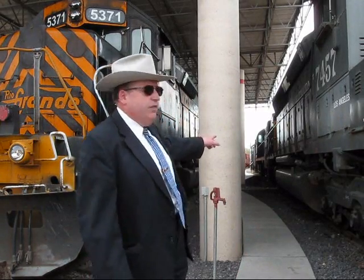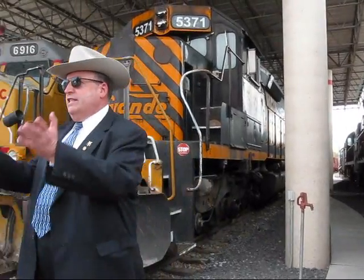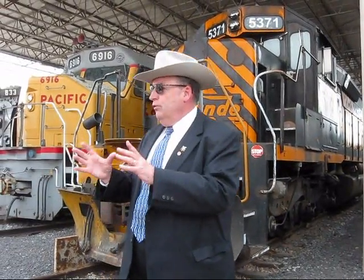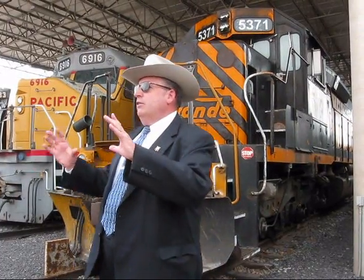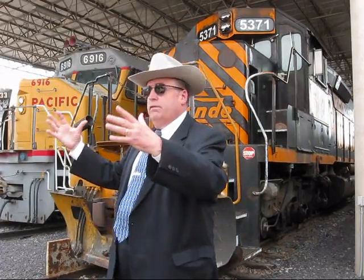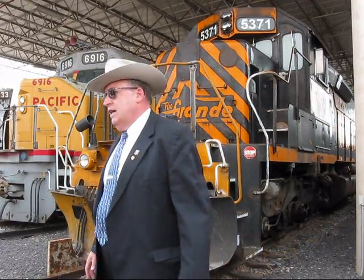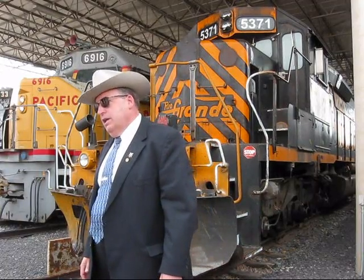Each has a 4,000-gallon fuel capacity. This engine has a V16 prime mover. This one has a V20. Now, when you think about the size of the motors, remember the engine, the motor itself, the prime mover weighs about 18 tons, and each cylinder was 645 cubic inches.